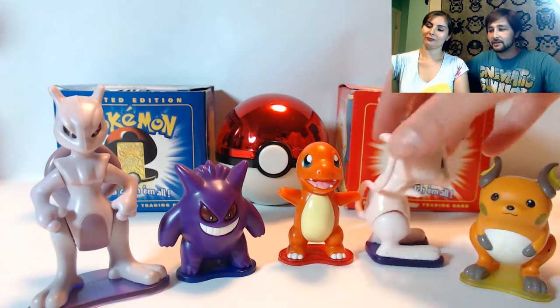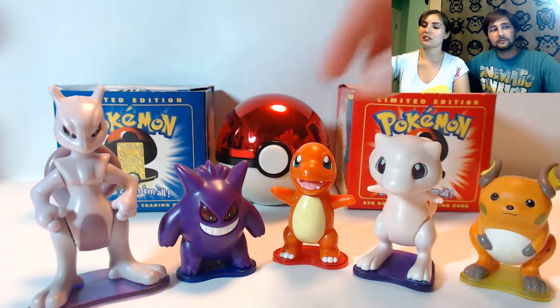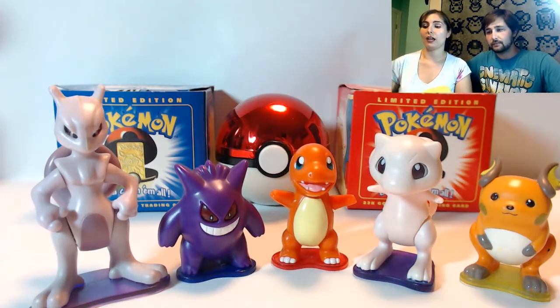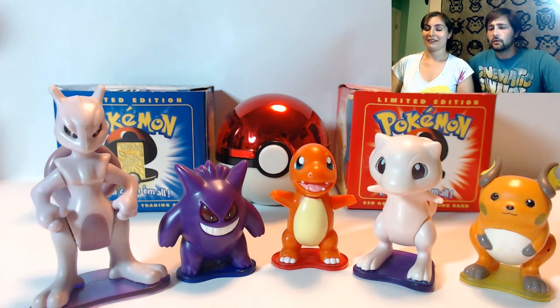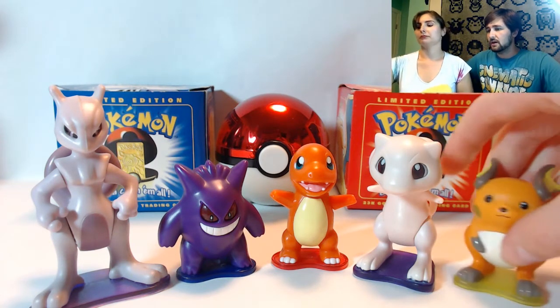Yeah, he just has a little switch on the back. His eyes light up. Pretty much all of their eyes light up. Raichu's cheeks light up, and Charmander's tail. And Gengar's eyes. These 3 are their eyes, though. When I originally got them, they did light up, so they've died. Well, of course. I mean, the batteries, they were Burger King toys from almost 20 years ago. 1999. So, yeah.